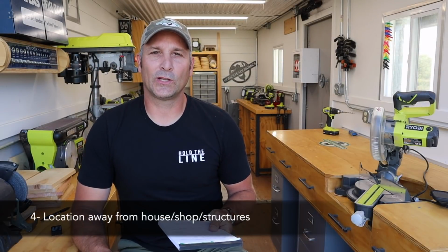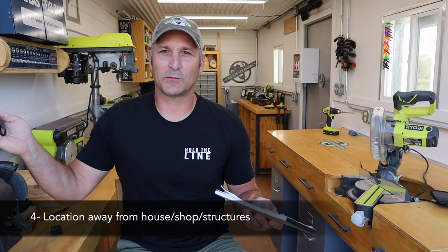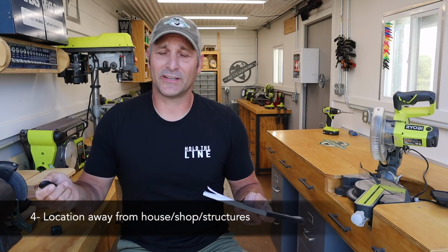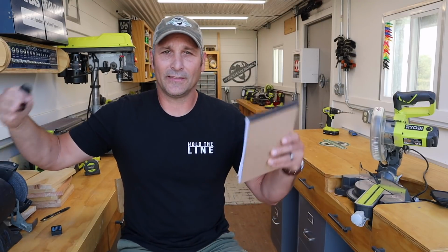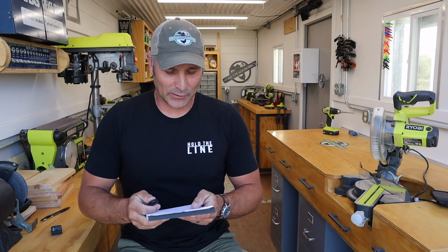And the next benefit on my list is locating the fuel away from my house and my shop, and I think that's pretty obvious. All the flammable things, I don't want them stored right up next to the house in case they ever did catch fire. I just want to have some distance between that hazard and this shop and my house and all of the other random things that I built around my property.